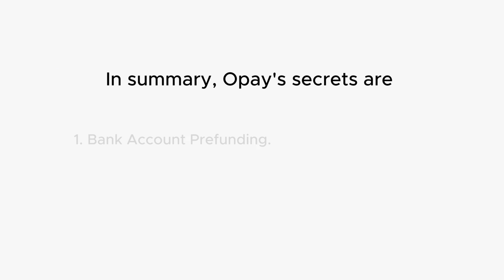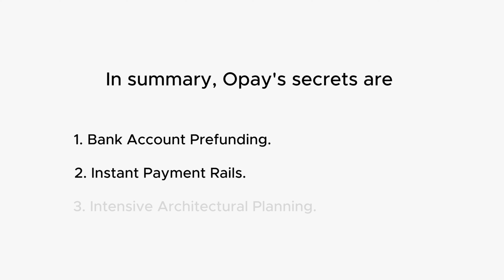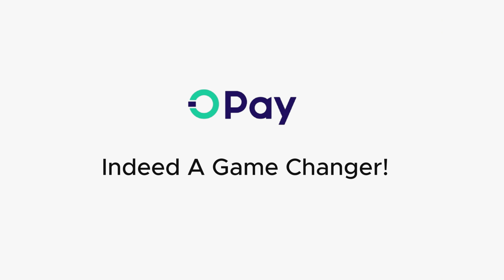In summary, the real secret behind Opay's speed is to not just go Redis or gRPC. Alright? It is pre-funded accounts, instant payment rates, and careful system design. Opay refined the rules of money movement in Nigeria, and they achieved it through intensive architectural planning and financial engineering. You can do something similar or better than this.